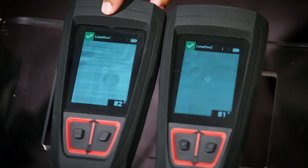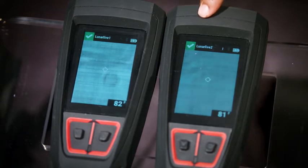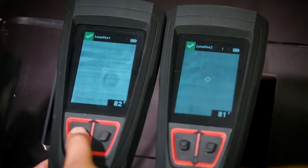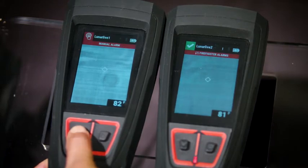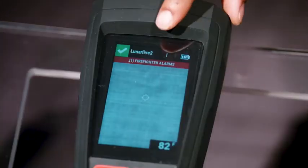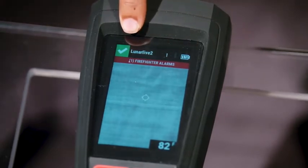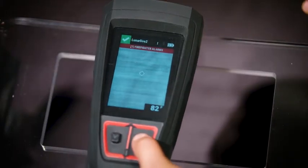I'm going to place Lunar Live 1 into alarm. Notice the instant notification that comes on Lunar Live 2. Notice the automatic notification that a device is in alarm. Also notice how many devices are in alarm on the Lunar Alarm Network. Let's go over to the Start menu.